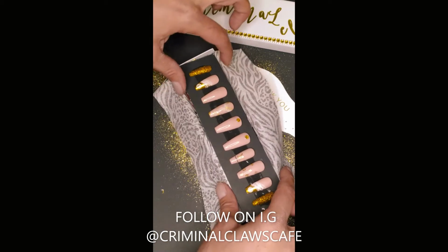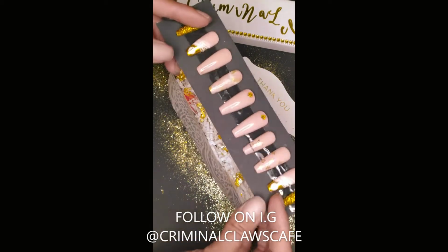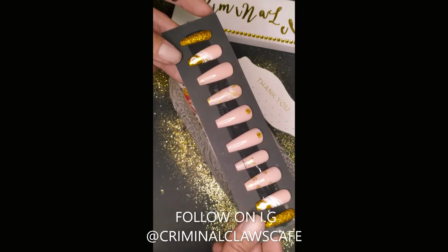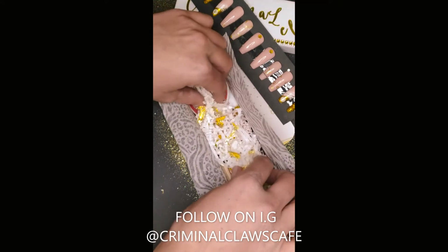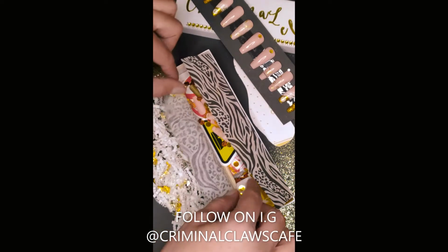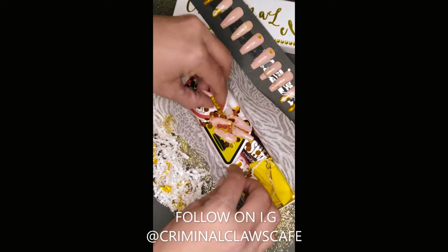Ooh, a set of custom press-on nails. So cute. And you decide what set you get. Oh my gosh. Gold. And look at the goodies. Extra nails.